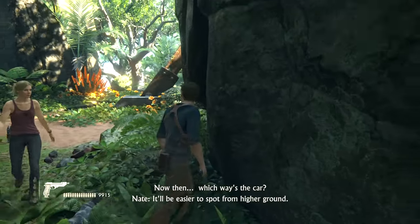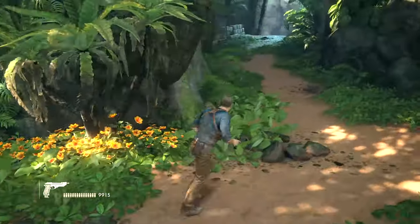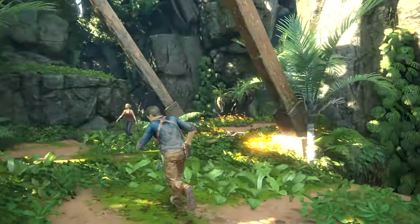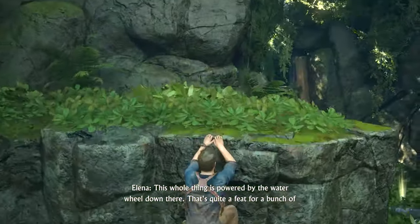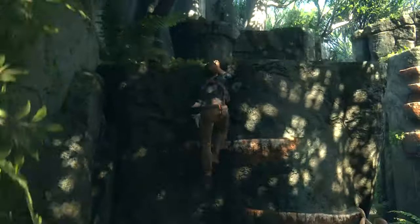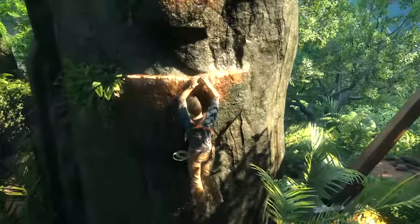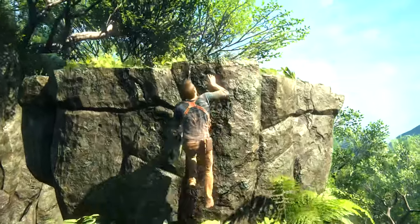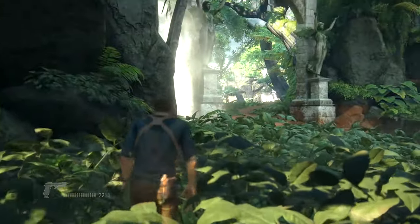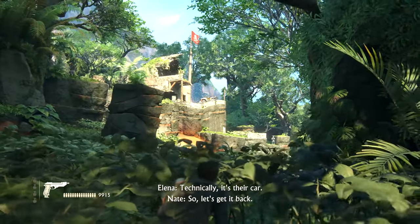Now then, which way's the car? It'll be easier to spot from higher ground. Right. Good idea. This whole thing is powered by the water wheel down there. It's quite a feat for a bunch of pirates. Well, we're getting some exercise at least, right? Get it back. You think she's with Drake?